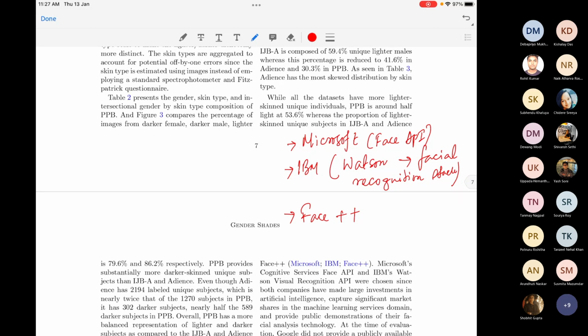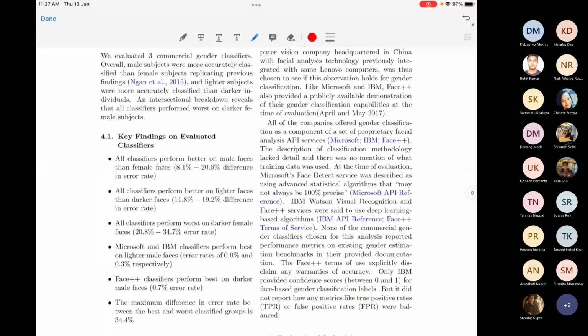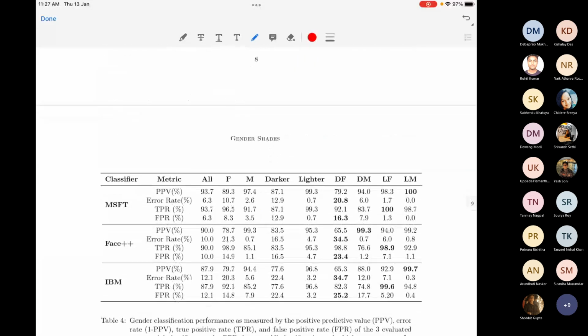The results of this are summarized in this particular table. This table has a lot of interesting observations, and we will use quite a bit of our time today in understanding it. Before that, let me remind you, does anybody know what PPV is? It's the positive predictive value.